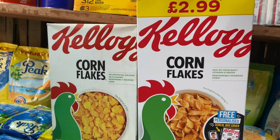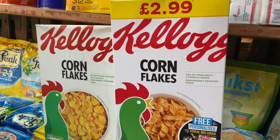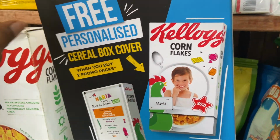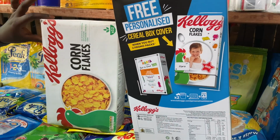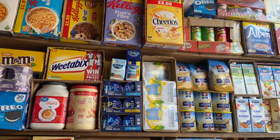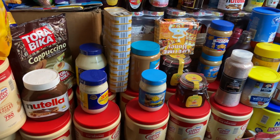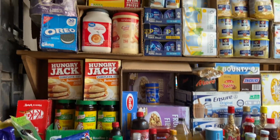So for a little humor, what you can see on your right is imported Kellogg's cornflakes, and what you can see on your left is the Nigerian Kellogg's cornflakes. First thing that came to my mind is that we don't have ink in Nigeria because their own color is sharper. But apart from that, the difference in size is just 50 grams. Yet, the imported one costs 2,500 and the Nigerian one costs 1,000 naira. I don't know if there's a difference in taste, but have you tried it before? What do you guys think? Is there really a difference in taste? Anyway, apart from that, there were so many cereal options in the market and I was spoiled for choices.